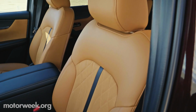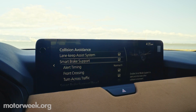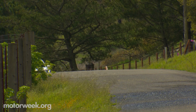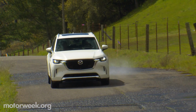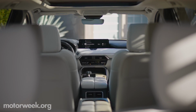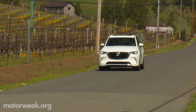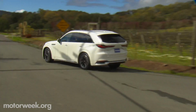And you know what? That's fine. The fact that we can even draw comparisons between Mazda and the traditional luxury brands shows just how well they're doing as they trend up market. The CX-90 is on its way to dealers now, with turbo models starting at $41,000, PHEVs at $48,000, and top trim Turbo S models maxing out at $61,000 after destination charges. And we'll have much more on the 2024 Mazda CX-90 soon on MotorWeek.